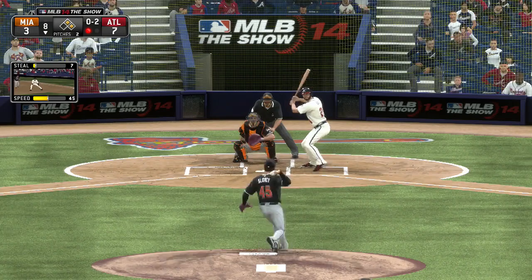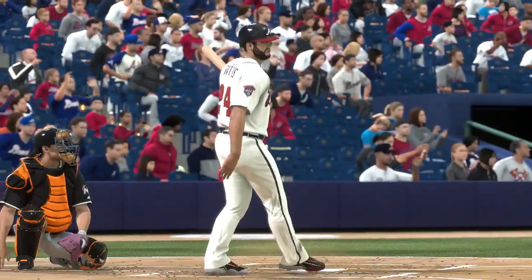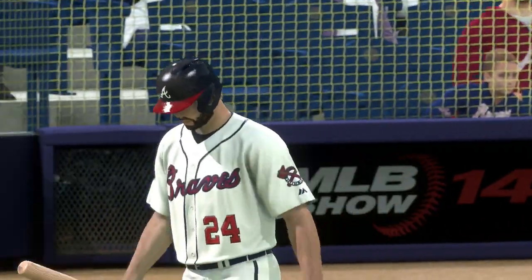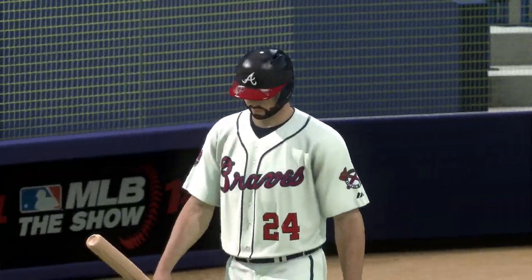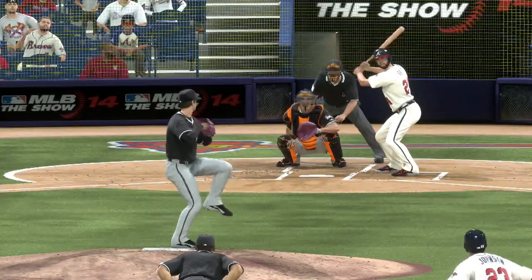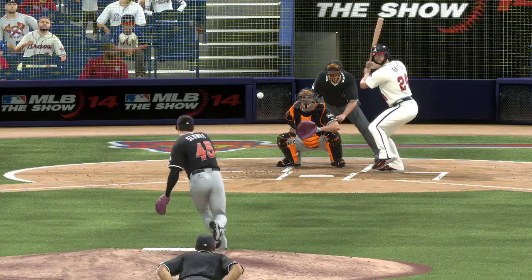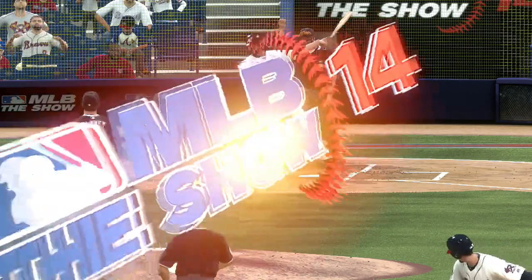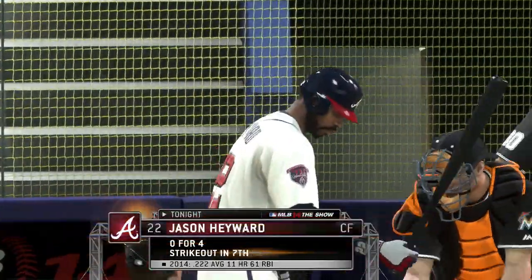Short lead from second, now the pitch. And he struck him out. And there's the hat trick, as that's his third strikeout of the ball game. Well, there it is. Hat trick, my friend. That's a third strikeout of the game. You know, luckily, his guys are winning, so it kind of lessens the blow, but actually, not so much.